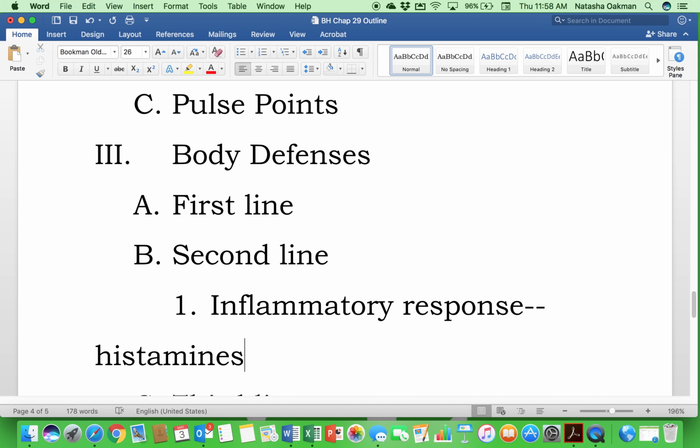And we've talked about pain before, the importance of pain. Mrs. Oakman, it hurts when I do this. Then don't do that. Your body's trying to tell you something. There's something wrong if it hurts. And so it's giving you information and giving your body information so that you can heal what has been damaged.